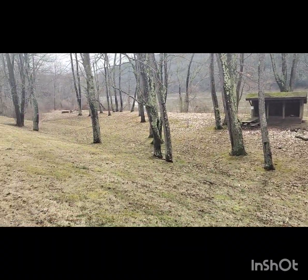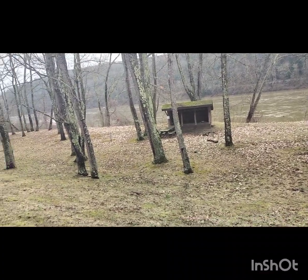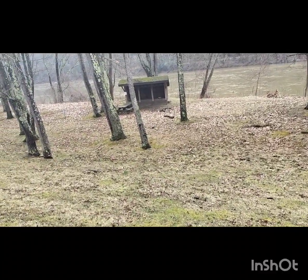I don't see any water. I mean, again, I don't know if this is for long distance people. Who knows? But it looks like a nice setup with the exception of the lack of bathrooms.